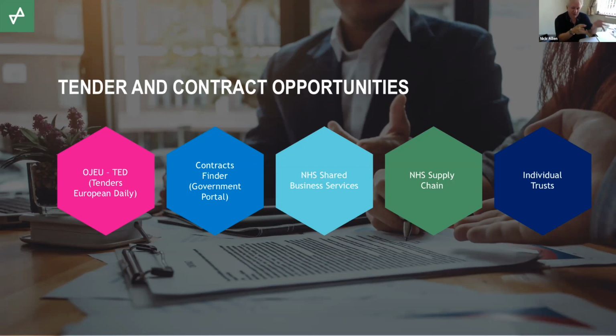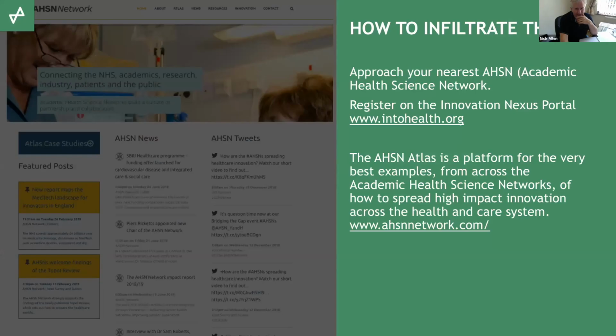So there are different places where, if you've got something that's ready to go, you can go and fish, for argument's sake, to try and win a tender. You can approach each individual trust. You'd need to get hold of a champion, a clinical champion potentially, who loves the product, and he or she might be able to help you win the day over.